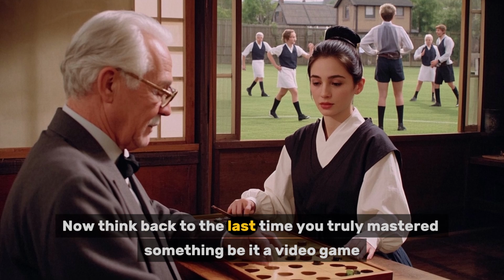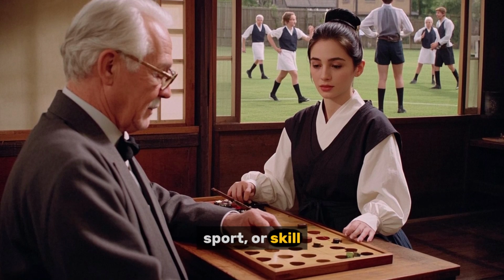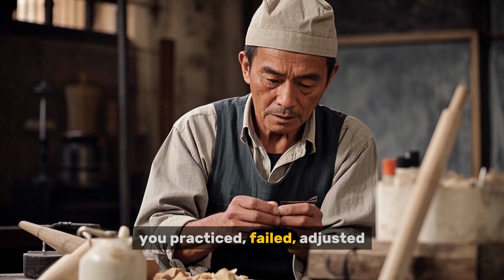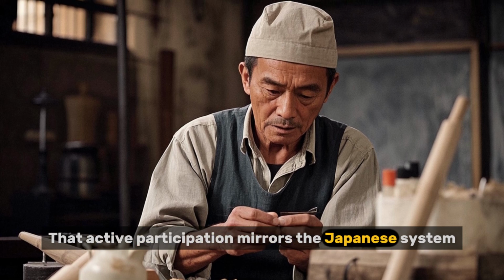Now think back to the last time you truly mastered something, be it a video game, sport, or skill. You didn't achieve it by passively observing. You practiced, failed, adjusted, and gradually improved. That active participation mirrors the Japanese system.